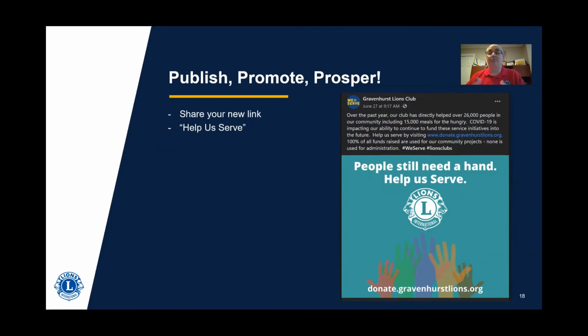So then we just put it out there. We just said that COVID-19 is impacting our ability to continue to fund these service initiatives into the future. So maybe we put a little bit of a sob story, but we just made it very soft, saying, hey, this is what we've done, but we need to be able to continue to serve, and we need to continue to fund these things into the future, and it's becoming a little bit more difficult.